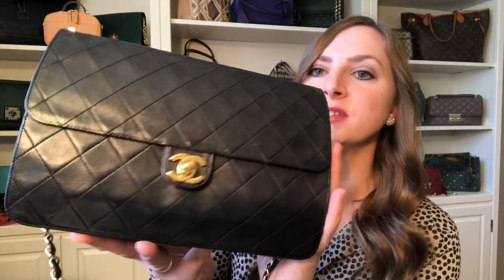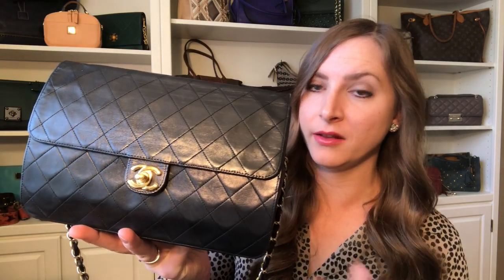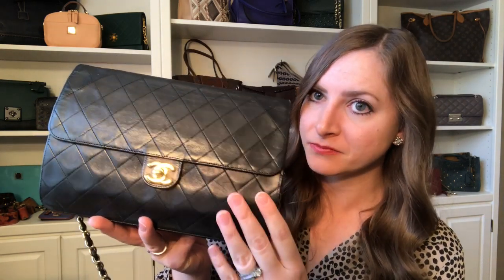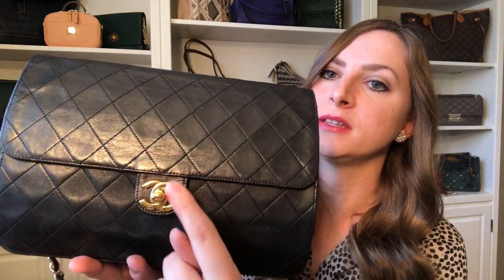So here it is. You can see the quilting is pretty flat, which is common with a lot of these vintage bags. The puffiness doesn't always stick with the bag, so this one has definitely flattened over the years. It has a really simple turn lock closure here with the double CCs in the gold hardware, and the hardware actually looks pretty good.